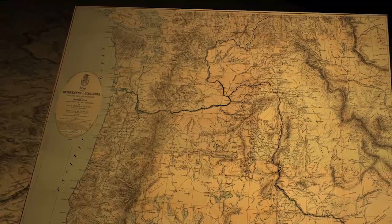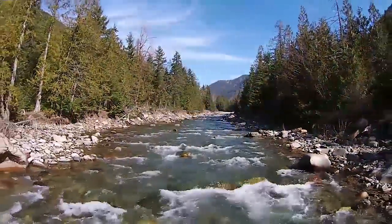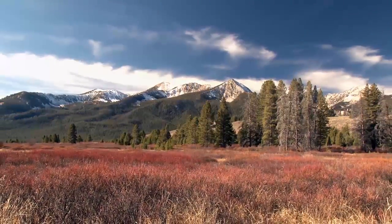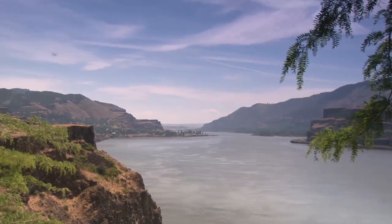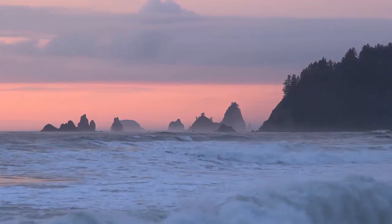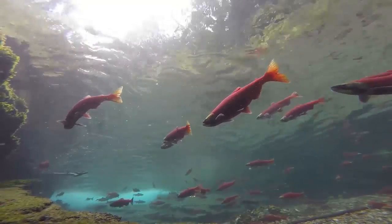The Columbia River Basin, a massive watershed and terminus for hundreds of streams and rivers, reaching as far east as Yellowstone National Park. The Great Columbia River is the lifeline that connects this vast ecosystem with the Pacific Ocean. For centuries, it provided a vital thoroughfare for salmon and steelhead migrating to their native spawning tributaries.